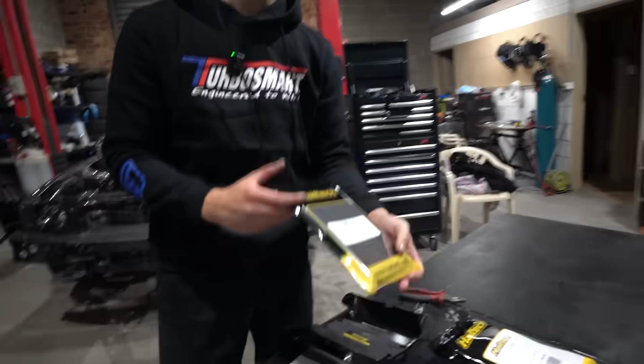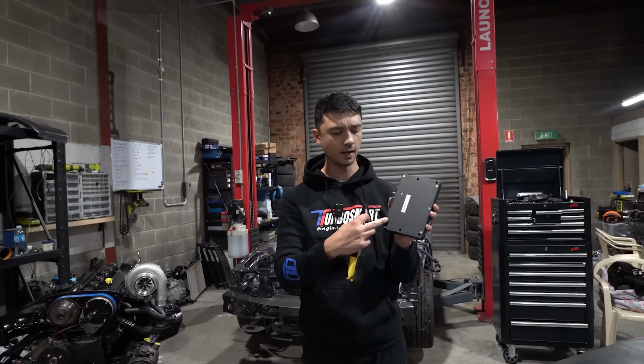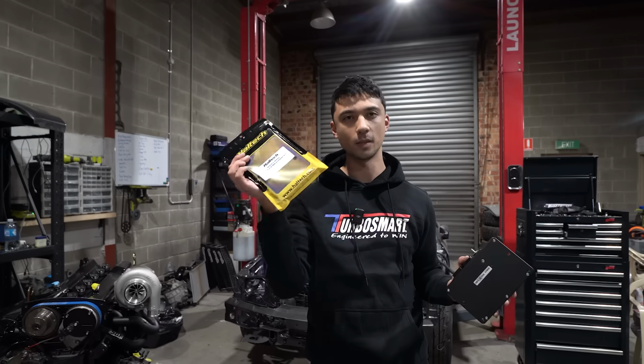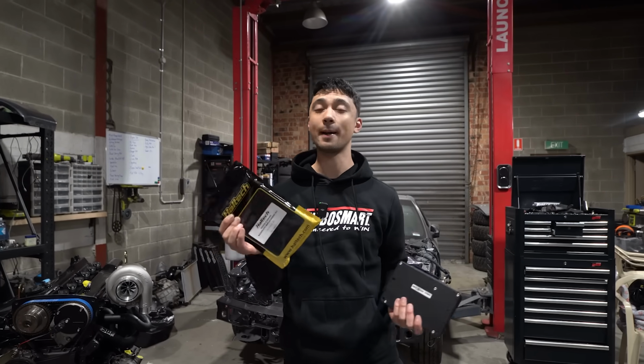Now, Haltech actually sent me out a backing case because they found out that the backing cases on these, I believe, fail or something goes wrong with them. So they immediately fixed that issue. They called me and they said, we need to send you this casing out, which is mad. That just shows Haltech support is absolutely unreal.